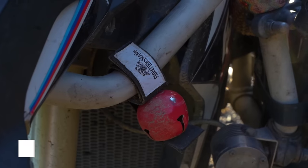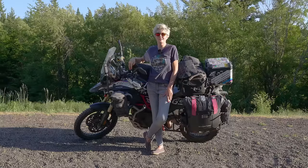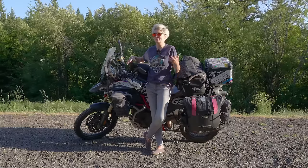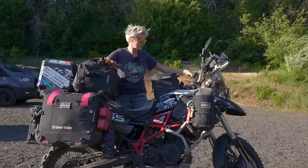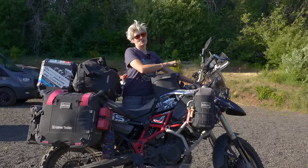I also have a bell. I bought it in Newfoundland because I was bracing myself for all these bears that were going to face me in Newfoundland and Labrador. I didn't see any.